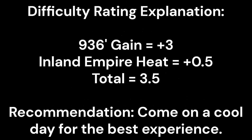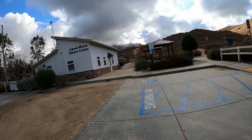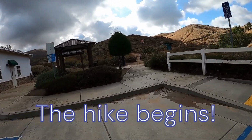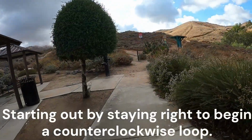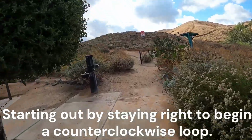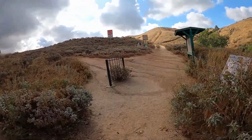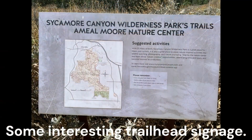Difficulty ratings explained. The hike begins. Starting out by staying right to begin a counterclockwise loop. Some interesting trailhead signage.